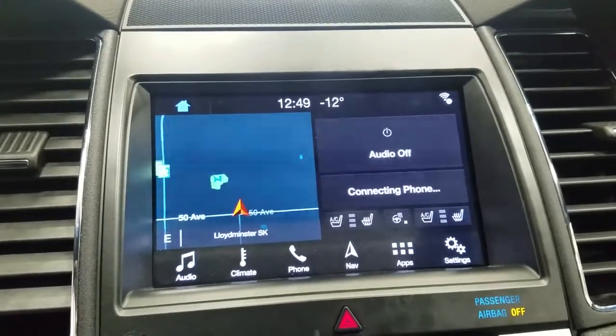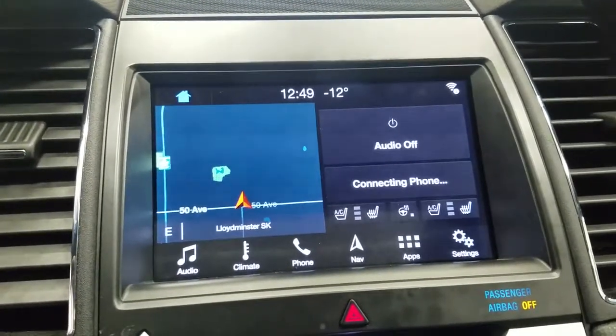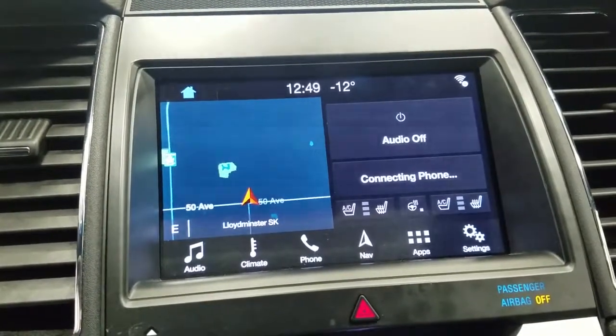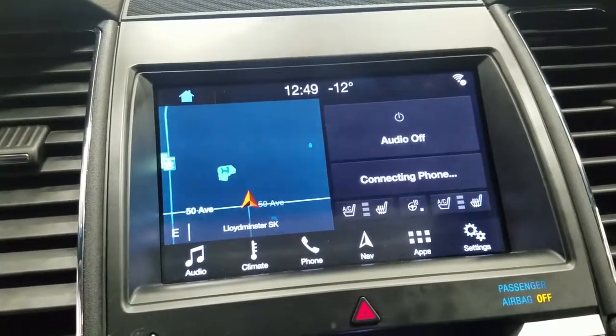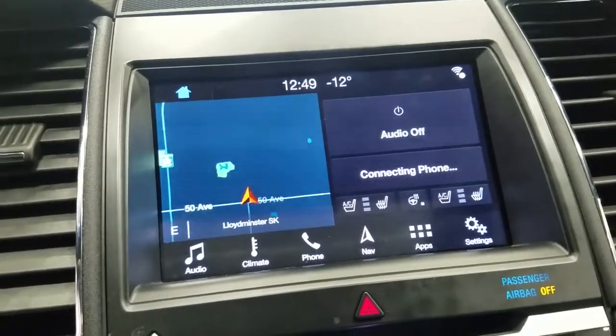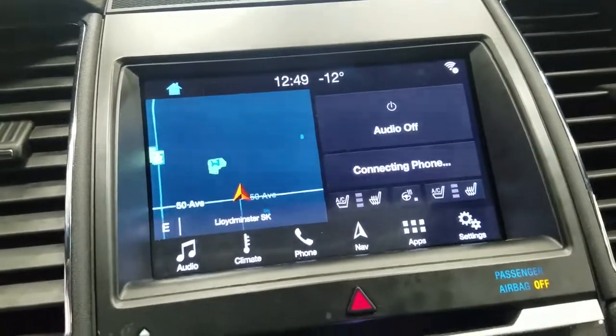And as we look ahead, you'll see we have our Sync 3 8-inch touchscreen display, which allows for audio control, climate control, phone connectivity, navigation, and other apps, including Apple CarPlay and Android Auto. The driver can also enjoy a heated steering wheel and view the display of the rearview camera. And driver and passenger can also enjoy air-conditioned and heated seats.